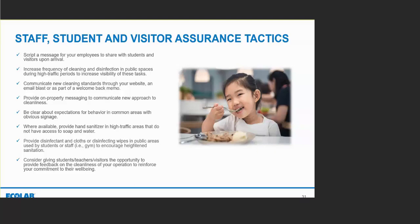Again, add any signage or cueing so that your students, faculty, and staff are aware of the expectations in common areas. If your state doesn't currently have a mandate for mask wearing, maybe you have decided as a district or at the unit level that you are going to require masks on site. Having a sign hanging, reminding students, hey, you should be wearing your masks at all times in public areas, would be a great way to reassure others that you're taking this seriously.